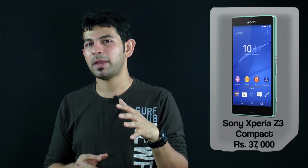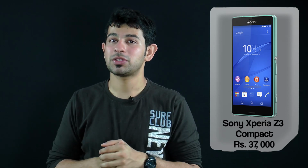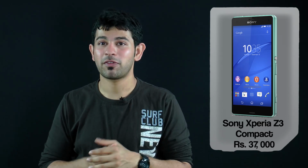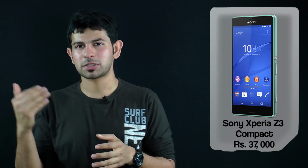That's the Xperia Z3. If you want this phone in a smaller package, maybe a 4.6 inch display package that's more holdable, that is the Xperia Z3 Compact, which has similar specs but is also a very, very awesome smartphone. So those are our top recommendations, and you can get the Xperia Z3 Compact for about 44,000 right now, which is amazing, considering that a lot of the other smartphones cost much more.